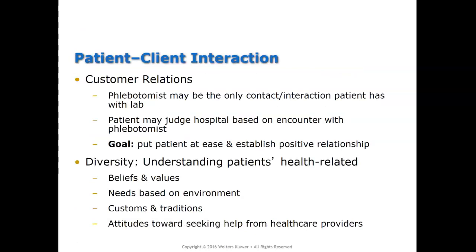Phlebotomists are also involved in customer relations. So a phlebotomist may be the only contact or interaction the patient has with the lab. So you kind of are the middleman. A patient may judge the hospital based on the encounter with the phlebotomist. The goal is to put the patient at ease and establish a positive relationship with that patient.